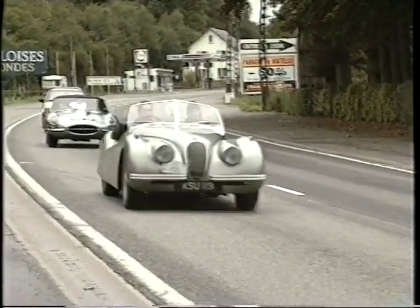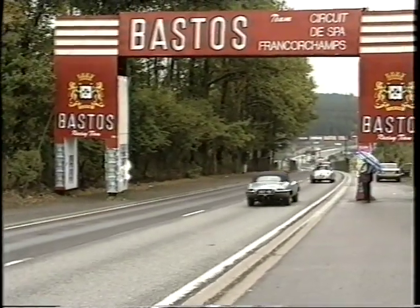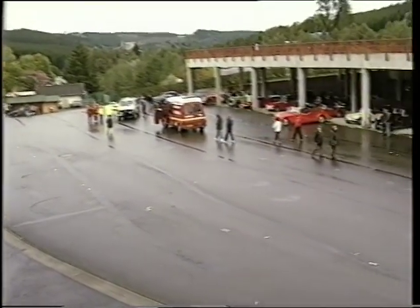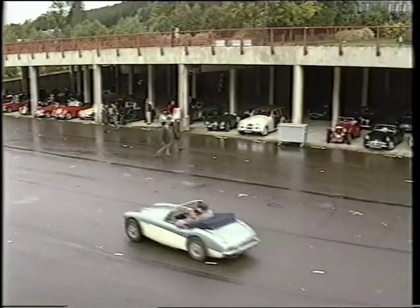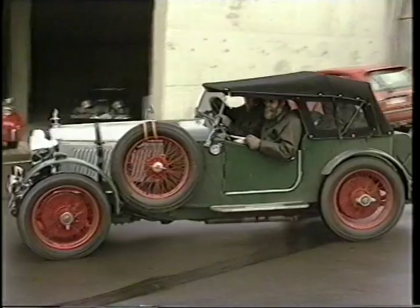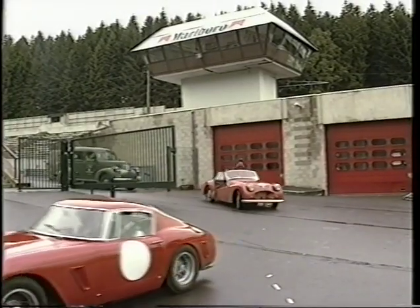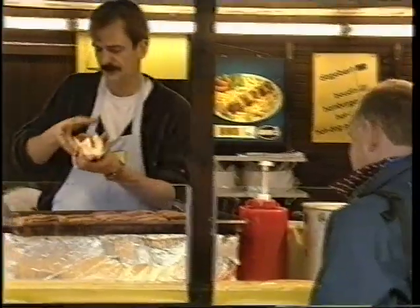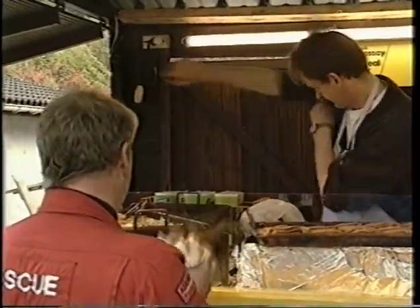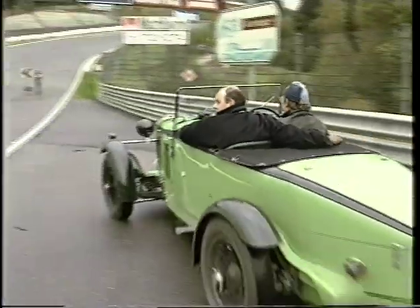And so to Spa-Francorchamps, the mixture of public and private roads that is the home to the Belgian Grand Prix. The paddock, which normally dances to the tune of the mighty Formula One engines, now echoed to the sound of less powerful but no less interesting engines of the classic variety. For some, the hamburger stand was a major attraction, while others just couldn't wait to get onto the circuit.